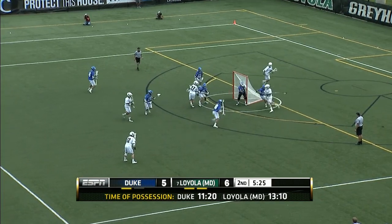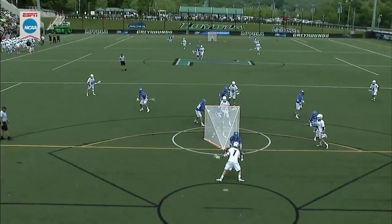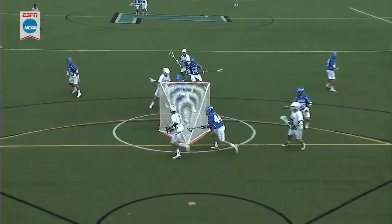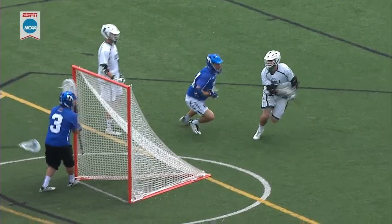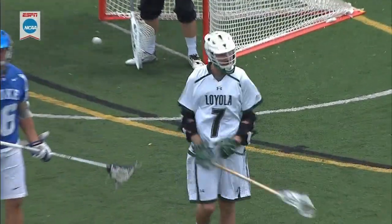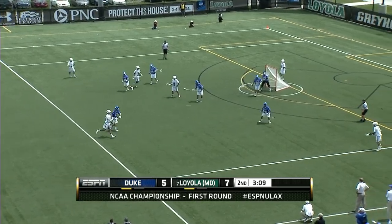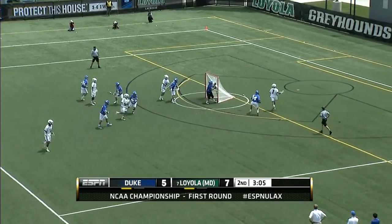Spencer off the split. Bounce shot, score! Number 7, look at this change of direction right here by Spencer. That allows him to generate that extra step, and then Duke is slow on this slide here. Powley is beat. Duke has got to Dennis. Circle it up for Spencer. Already 5 points today for the freshman.